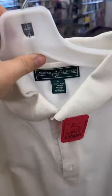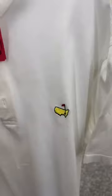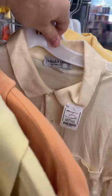Damn, I thought that was a Peter Millar Masters. It's still worth a pickup. Masters Polo, Masters Collection. Perfect time of year to get those, because if you list them within the next few months, they should sell. There's a Bullock and Jones, too.